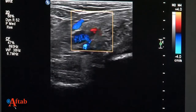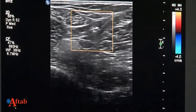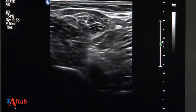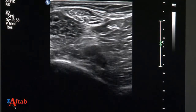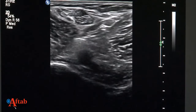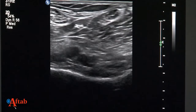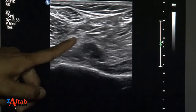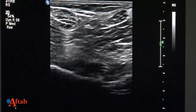And as we proceed even more cranially, we are able to see the two bifurcations. I'm going to put the color off from here. And as we look for the sciatic nerve, that's the sciatic nerve. And as we proceed down, we can see it getting, so that's where it splits into two. Yes, it splits into two. There is one sciatic nerve that we can appreciate. So, yes, right here.